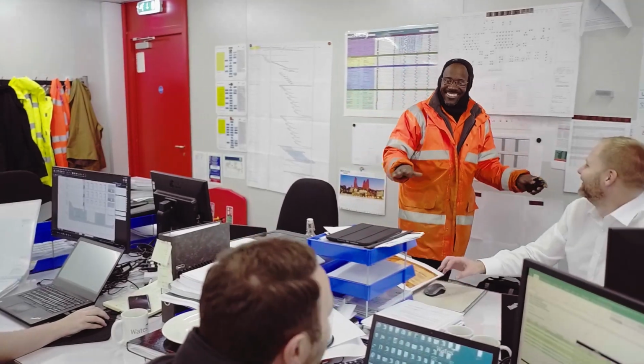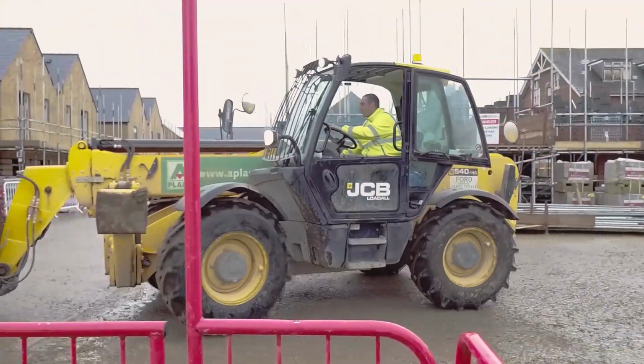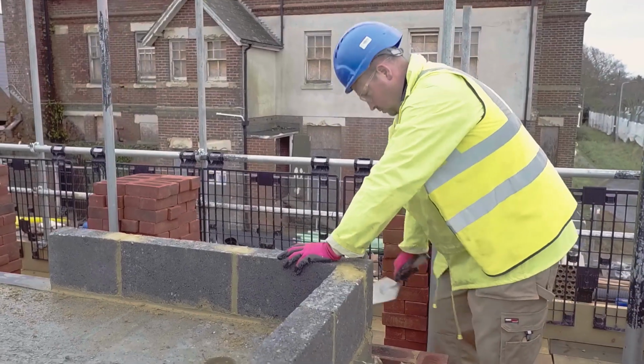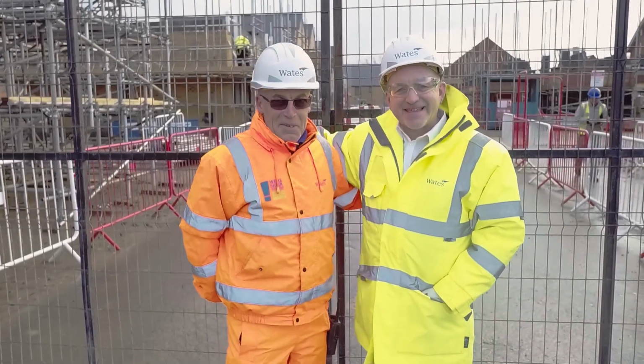I think working for developers in the past, the ethos is completely different. There it was all about build, it was about times, it was about get the job done. Here it's about the quality, it's about making sure our residents are moving into a home that they're going to enjoy living in. It's about us living in or working in a safe environment all the time, isn't it? People enjoying themselves while they're here.